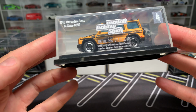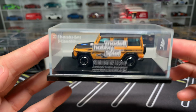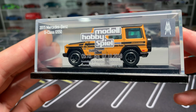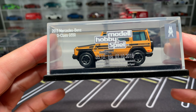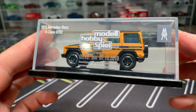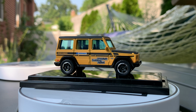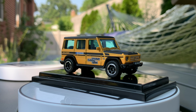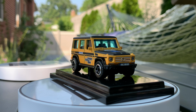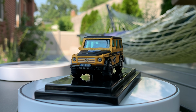You ready? This is the 2015 Mercedes-Benz G-Class G550. If you look on the date here, I don't know why they always put the logos, a couple times put the logos right in front of the car. I wish they would have put them up here, but they put them in front. This is the 2018 release for the event in 2018. This yellow version, 300 made. Still incredibly rare for attendees.